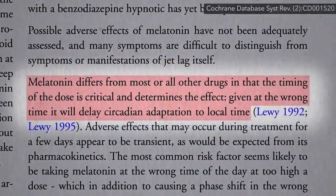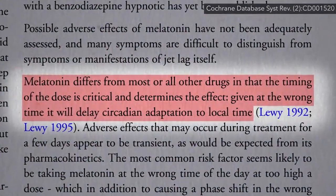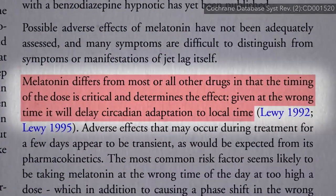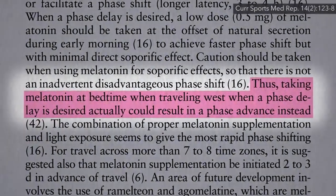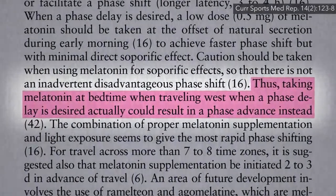Now, unlike most, or really all other drugs, the timing of the dose is critical and determines the effect. Given at the wrong time, it can make your jet lag even worse. For example, if you were to take melatonin at bedtime when traveling west.